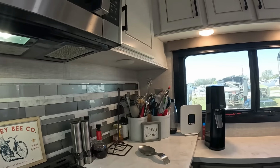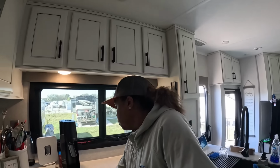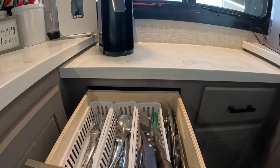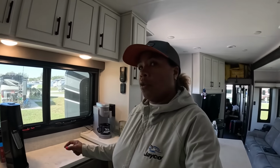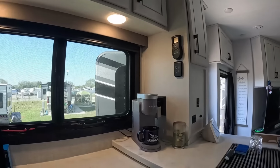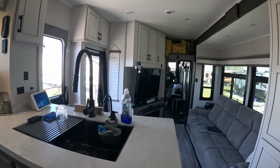I have plenty of counter space. However, when it came to the utensils, I did not have the large container that I could use, so I had to go and buy some individual small ones. As far as the sink goes, everything is right on point.